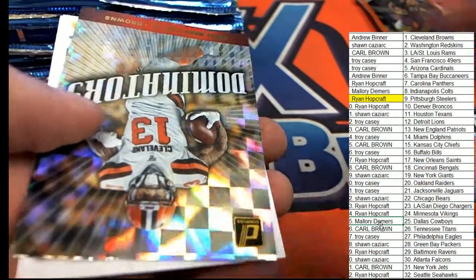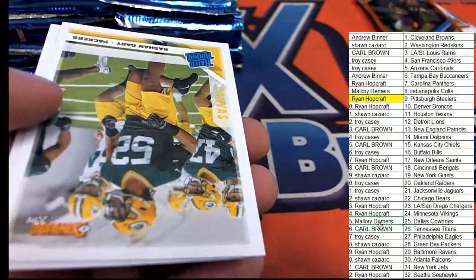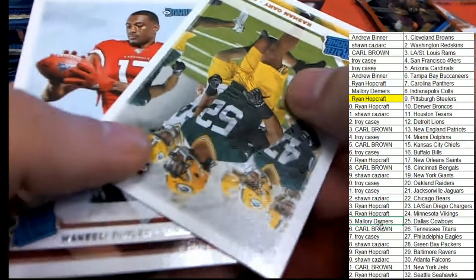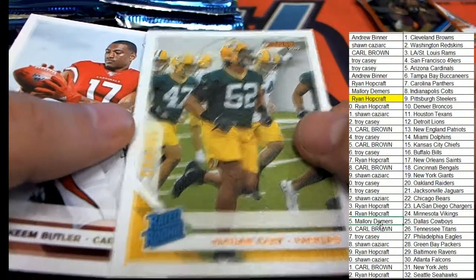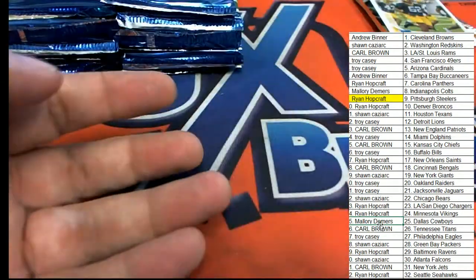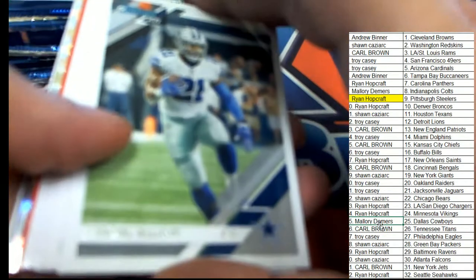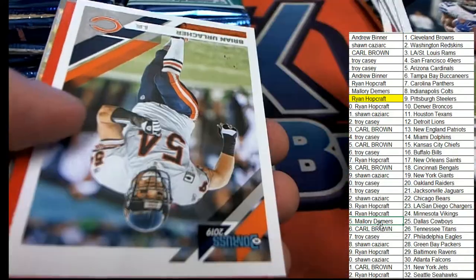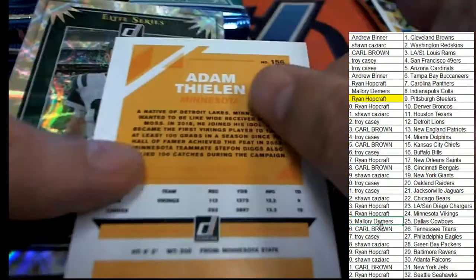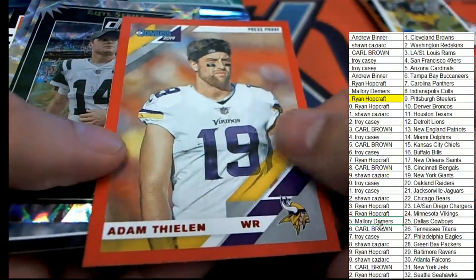Terrell Suggs, press proof. Odell Beckham Jr., Dominators insert. Oh, there's our one canvas rated rookie per box. Canvas rated rookie. Goes to the Packers. Photo variation. That's our one photo variation per box. Minnesota.